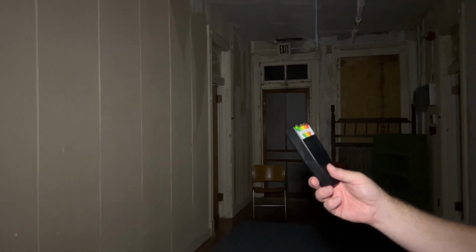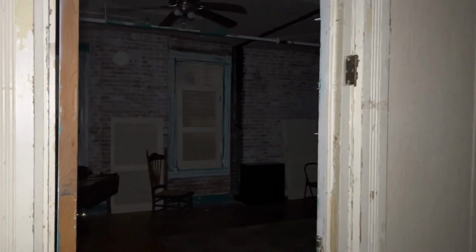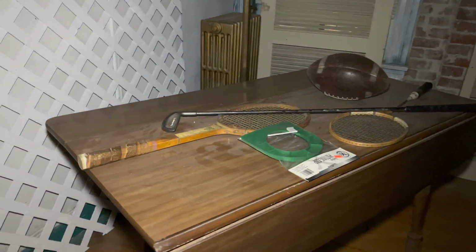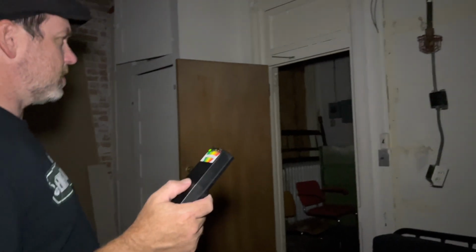I heard like a thump. It might have been from outside. The floor is so noisy here. Whoa, just up there. Yeah, this thing has not gone off at all. If there's anybody up here with us, can you close any door up here?